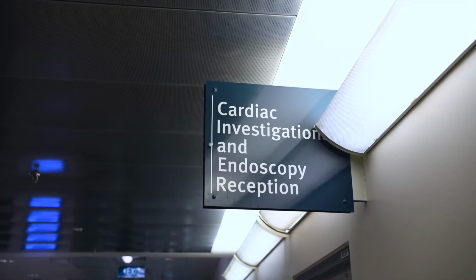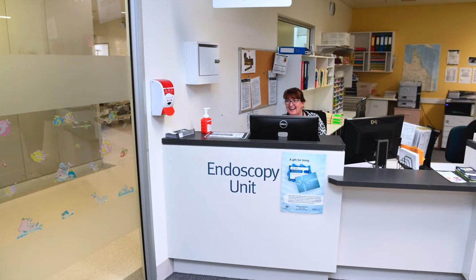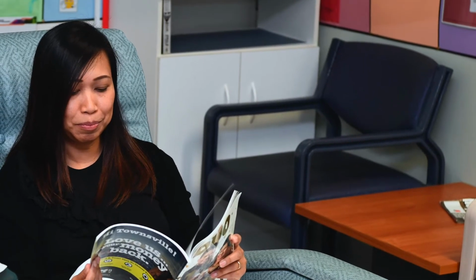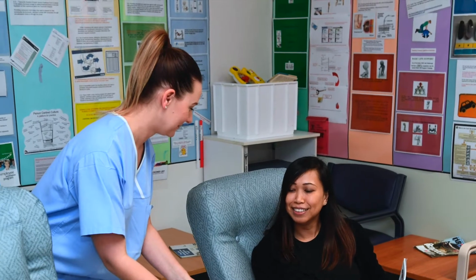Come to the endoscopy unit by your scheduled appointment time. Make sure you wear warm, loose, comfortable clothing. Bring hospital documents, reading material, medications if applicable, health insurance details, pension or healthcare cards if applicable. Leave any valuables at home. Please advise endoscopy if you need to reschedule or cancel your appointment ahead of time.